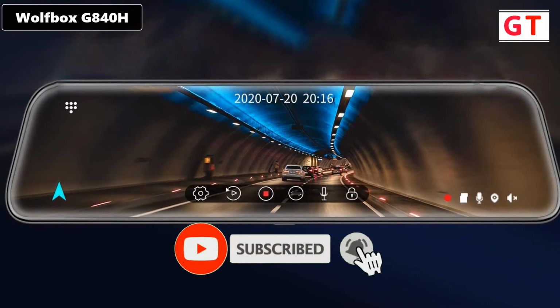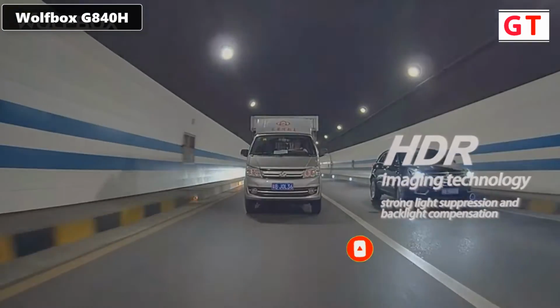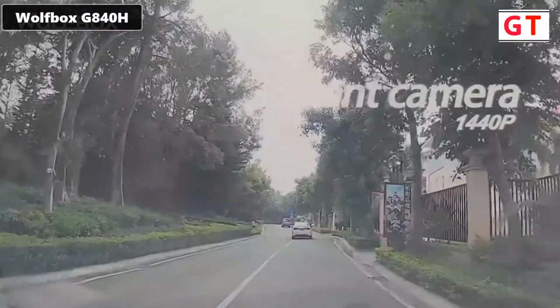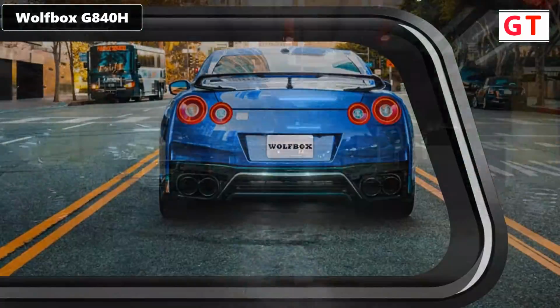Real Sony backup camera. The 1080-pixel rear cam adopts a real Sony Starvis sensor, records super clear video behind the car even in rainy and foggy days. With IP68 waterproof level, you don't need to worry about rain or dust in the open air.